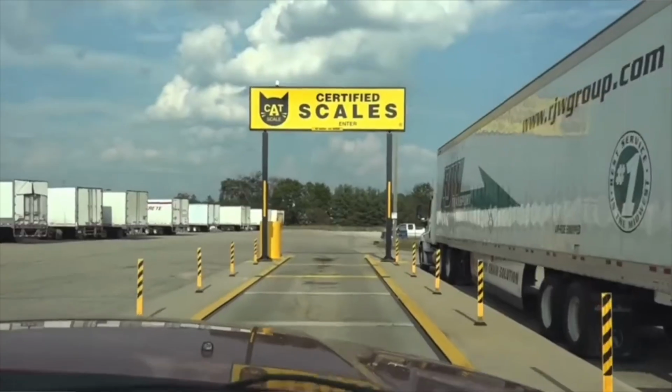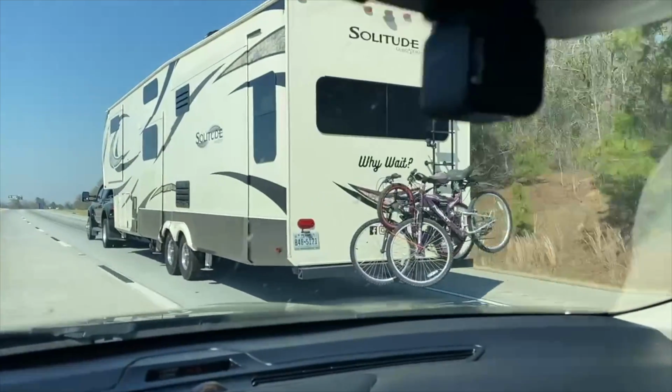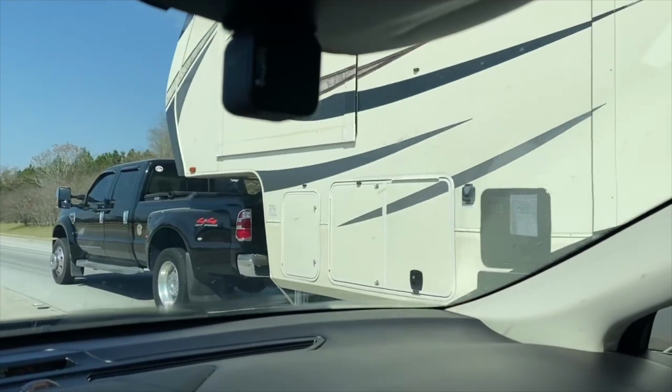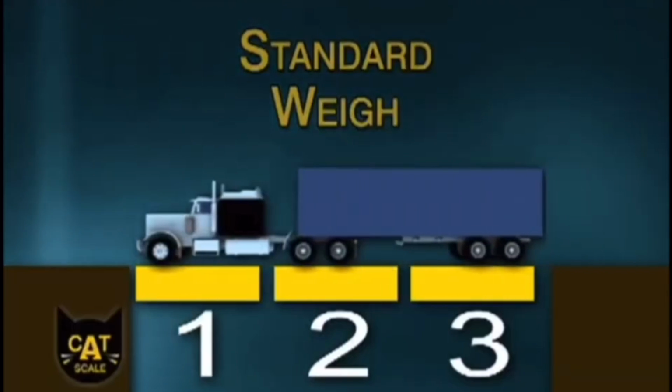First thing you want to do when you pull up to the CAT scale, just pull in with your truck and camper, totally loaded, just like you're going down the road and hooked up. Make sure you have all your passengers. Make sure you are on a trip, just like you would on a camping trip. Go ahead, pull into the scale, and you're going to get three different readings. But make sure you pull up so your axles are on the three different scales.